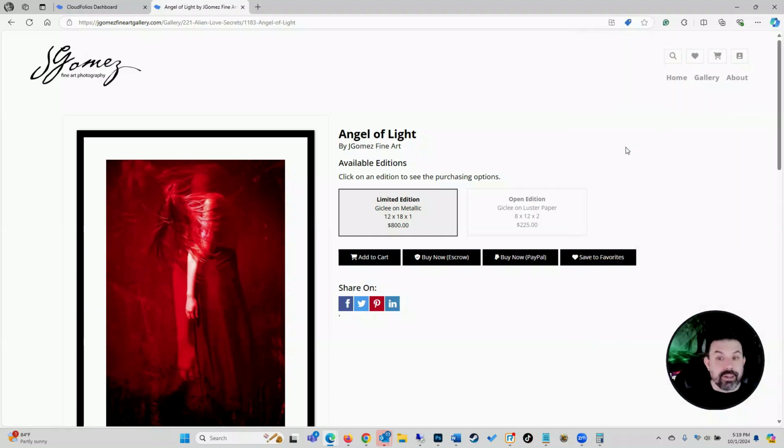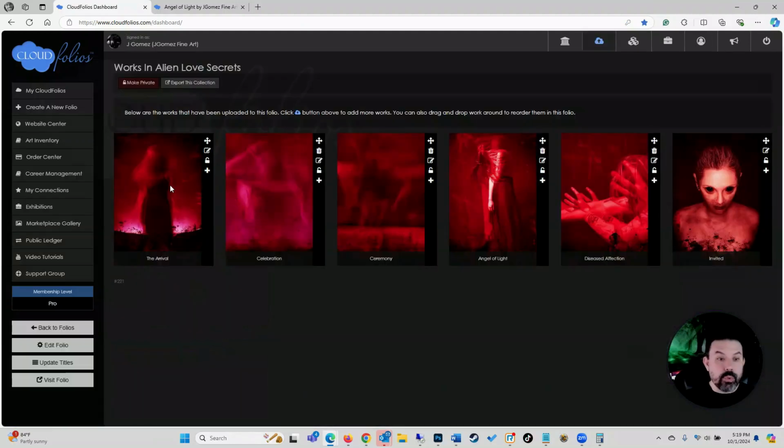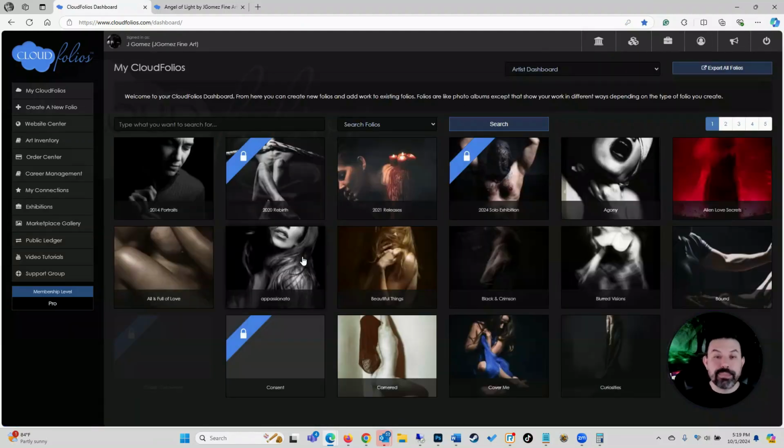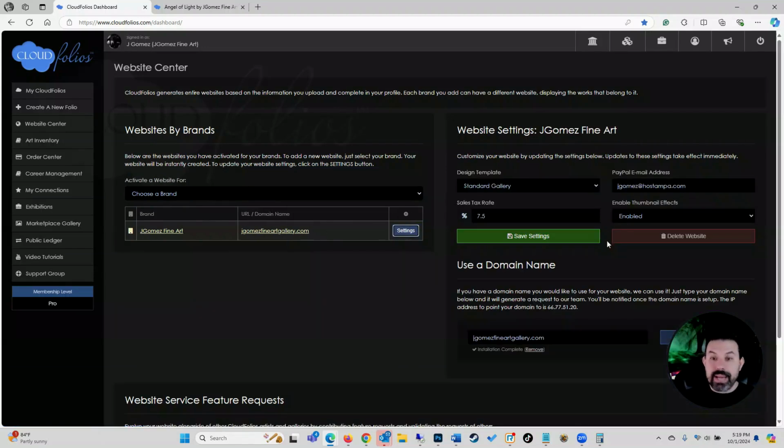So there is a lot going on here, and all of this is automatically generated through the CloudFolios portfolios. All you do is organize your work in our system here, and the website will literally generate itself. We have a little center here, the website center we call it, where you actually manage some of the settings. And right now they're minimal settings.